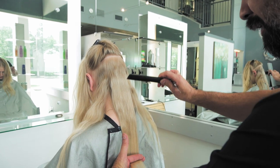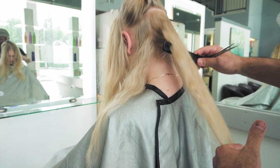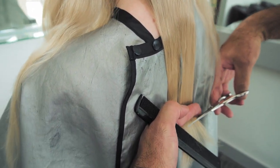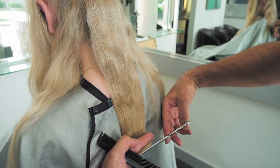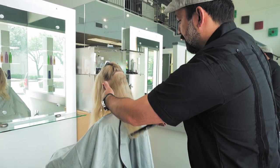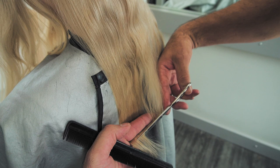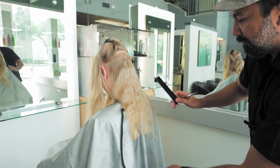And before I cut, I kind of get a visual of the whole thing, how it's gonna look. Then 0 degree elevation. Let me do it one more time. 0 degree elevation. Actually, this is a little bit elevated, but it's okay. And then I'm gonna cut it right here. Okay, see that? Take the next section. Comb it down. All right, do it again. See that? See those ends?